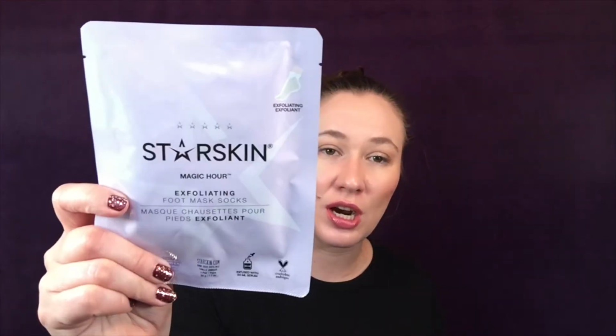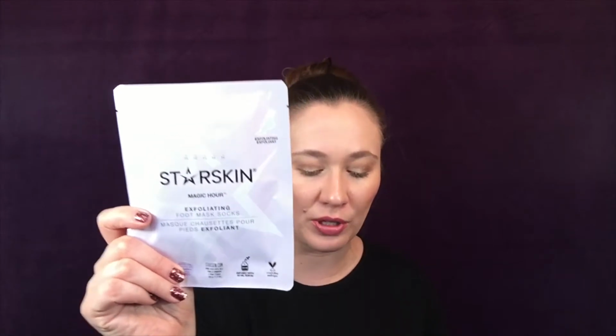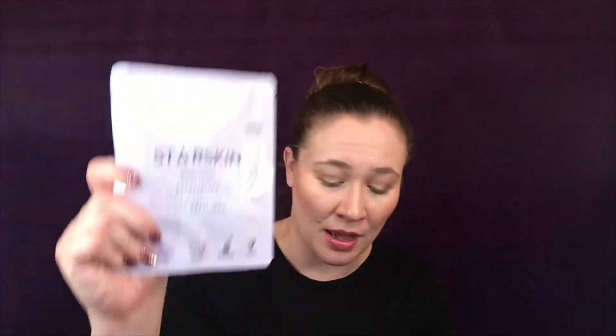Last thing is from Star Skin. These are Magic Hour Exfoliating Foot Mask Socks. I did use the Tony Moly ones of the foot peels, and my feet peeled for 2 weeks. It was awful. I taught ballet and I was trying to demonstrate something, so I took off my ballet shoe and I had just dead skin go around my foot, and I was like, sorry guys, and then I had to sweep it up, because dead skin shows up on a black floor.